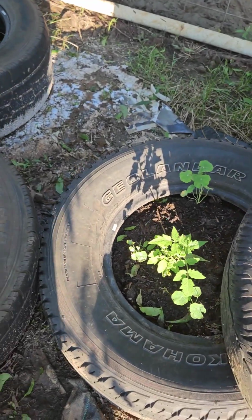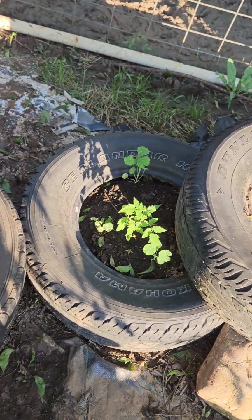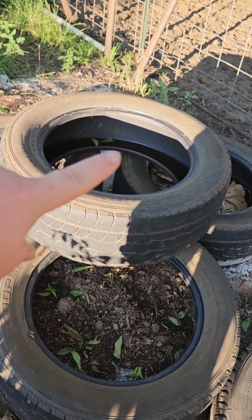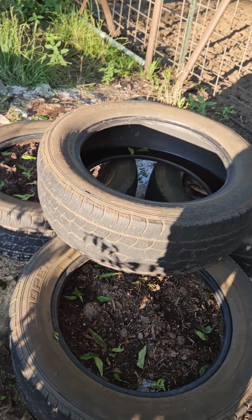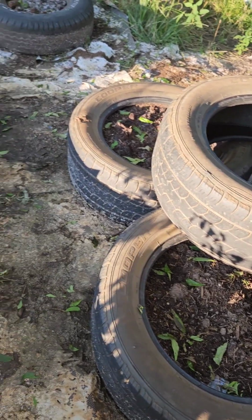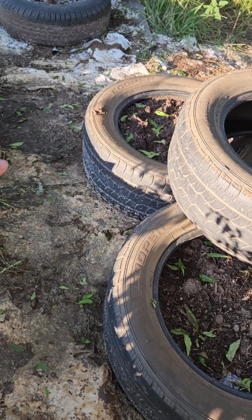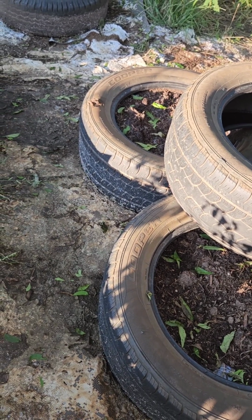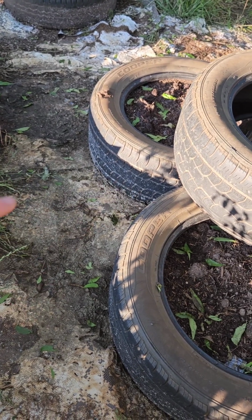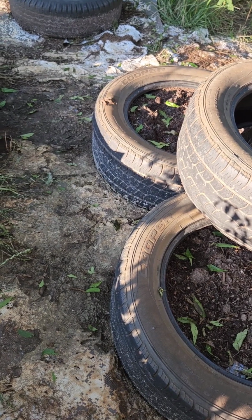Down here we have another volunteer tomato and some nasturtiums. I have not planted anything in here or finished filling these two because ants have completely taken over this area, and if I walk right here too much, the ants just go crazy and attack me. So I'm gonna have to figure out a way to kill the ants, because the kids really like playing on these, and it's no fun to get attacked by the amount of ants that we have.